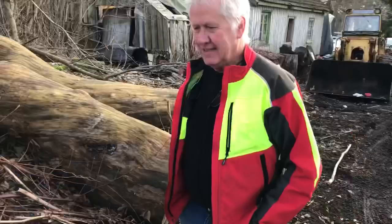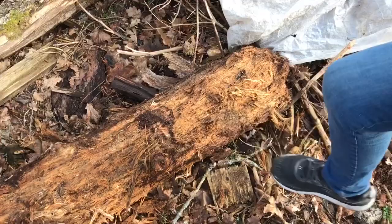What did you just say? This is another old part. The log is rotten, but the limbs are hard. So that's the most important thing. Like old guys?